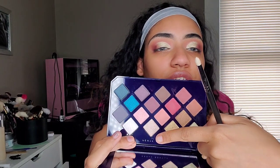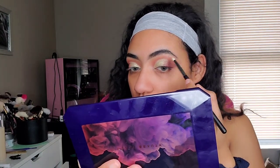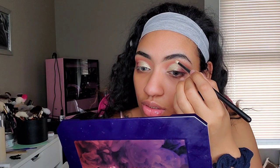And then for brow bone highlight, I think I'm going to take the shade called Mirage, which is the shade right here. It has like a nice rose gold undertone to it. So hopefully it looks nice.